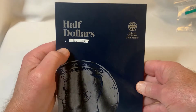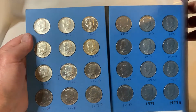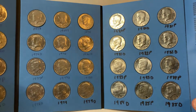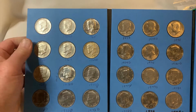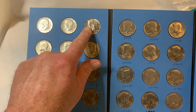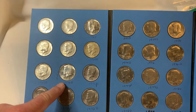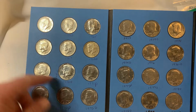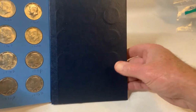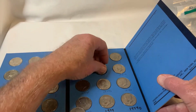This book is a book of half dollars from 1964 to 1985. So, most of these will be not silver. But the first two are for sure. These two are 90% because they're 1964s. And then 65, 66, 67, 68, 69, 70, are 40% silver. And then all the rest of them are just clad, 50 cents worth 50 cents. Oops. I told you the books don't hold these very good. These old Whitman books.